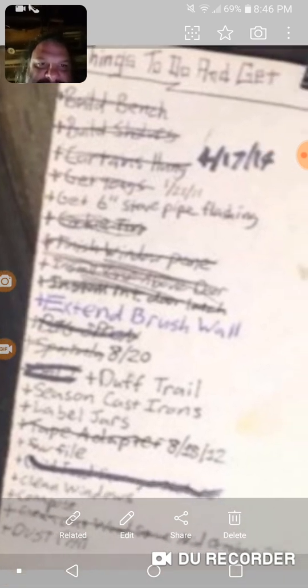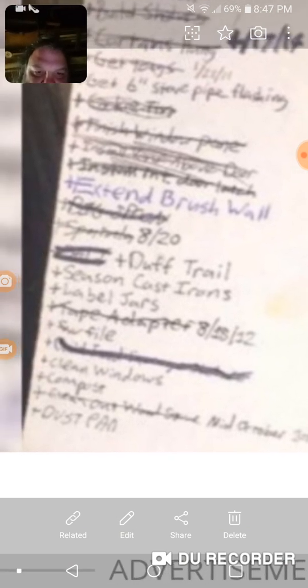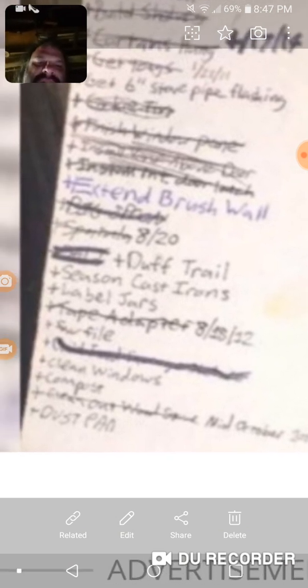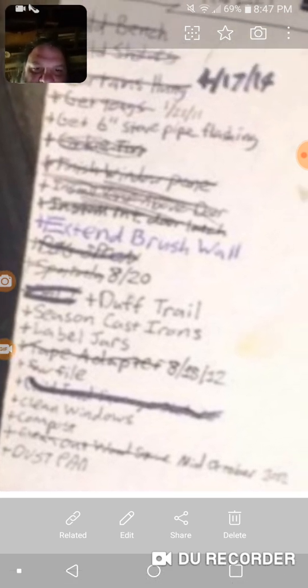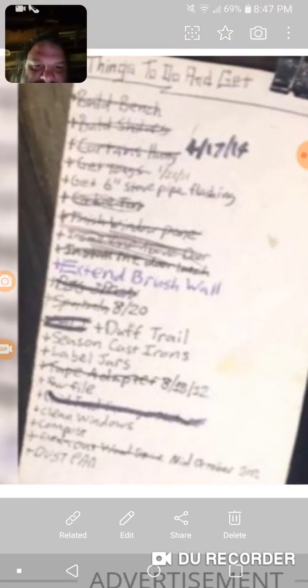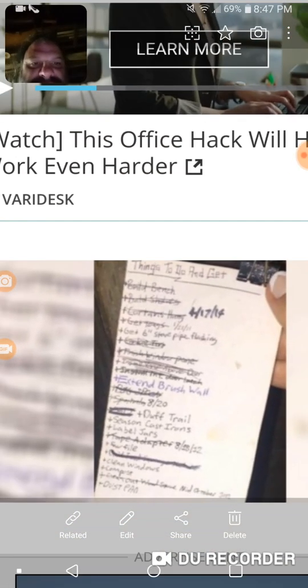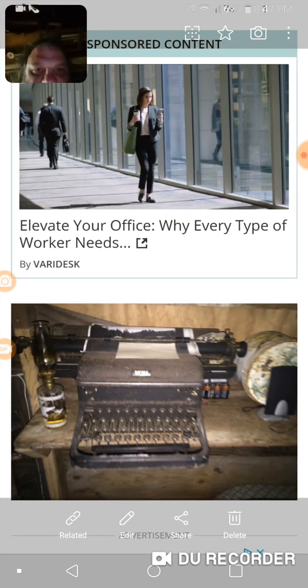They're gonna get a pipe, of course, to extend the brush wall, duff trail, seasoned cast irons, labeled jars, dust pan, compost. And I guess they were, duff trail. I don't know what that means. I'd like to see what these other things are, but I gotta go through this a little more. But you get a little information off this.